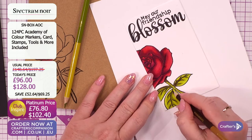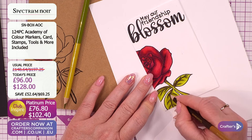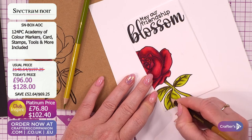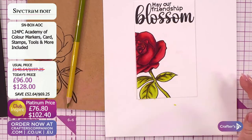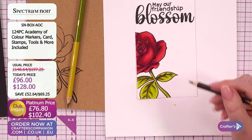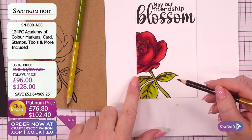Question from Carolyn, just whilst we're colouring. She says, so the pencils that you're using now, are they different from the ones that you would use your blending solution with? No. Okay, so when would you use blending solution then? So blending solution is a personal choice. It smooths out the line. So you could absolutely use your blender solution.